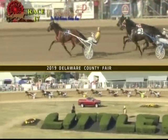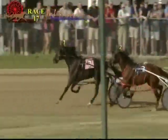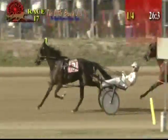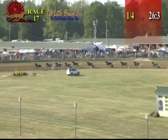Down the backside 6th is Thrasher, racing 7th, that's Doing the Most. Racing 8th, Melmat. Racing 9th, Sir Shuffle. And trailing the field, Tixie Yankin. Opening quarter 26-3 as they race around the turn.